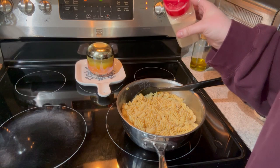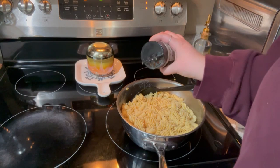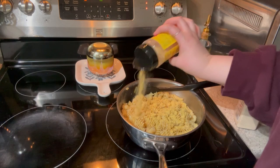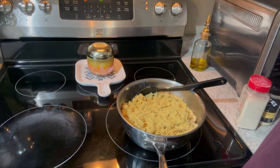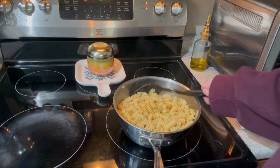We're gonna go in again with the onion powder. A little bit of that cracked pepper parmesan. And then a good bit of our nutritional yeast because I skimped out apparently. All right, so now we're gonna mix that up again. I know that wasn't the best mix, but I feel like it's too dry to stir right now.